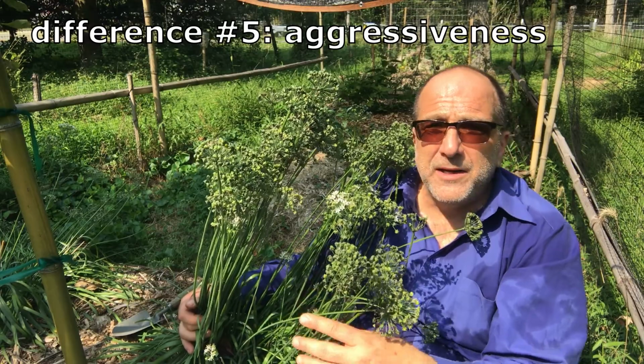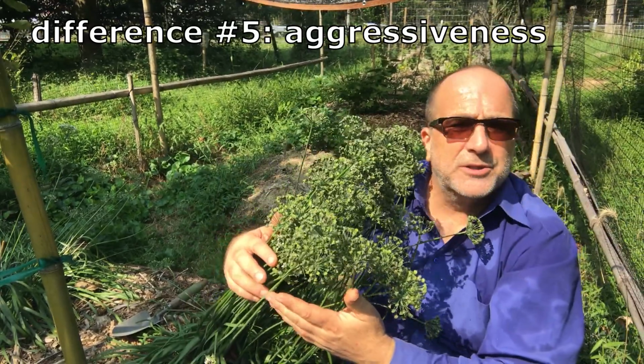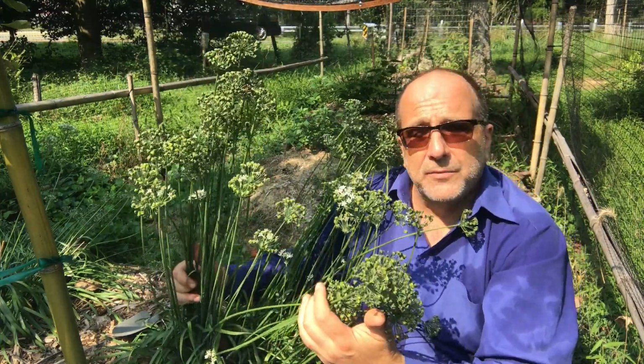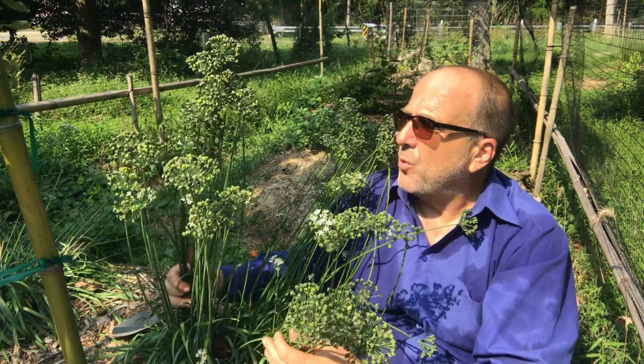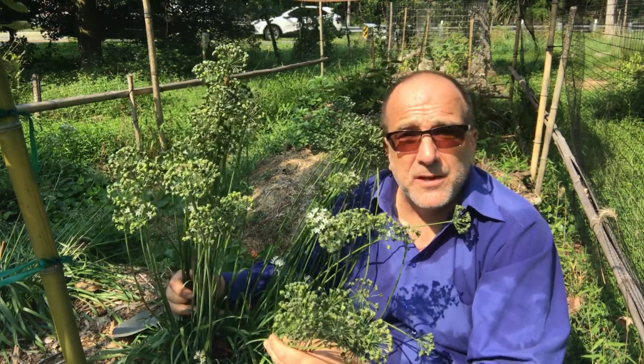It's a very aggressive self-seeder. You want to deadhead the garlic chive, otherwise you're going to get a ton of garlic chives around your property. In fact, I believe in Australia it's a nuisance weed type plant because it self-seeds so aggressively.